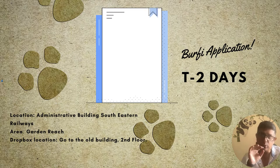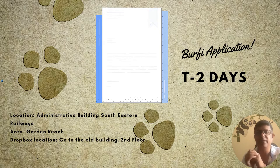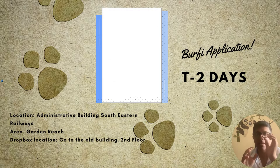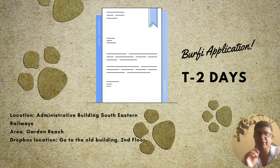Once you enter, there is the new building right in front of you, and on your left will be the old building. If you go to the old building, floor number 2, you will find the drop box there. In the images that follow, you will know exactly what to do and where to locate. Thanks.